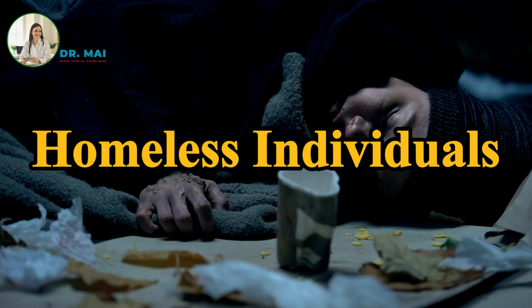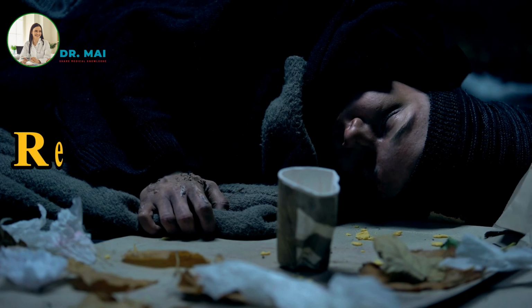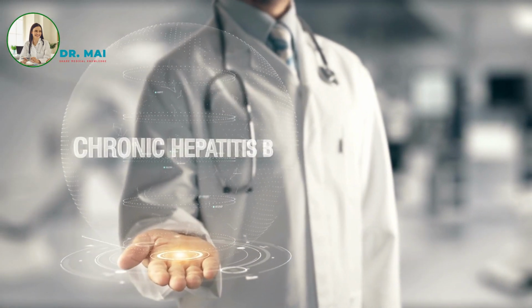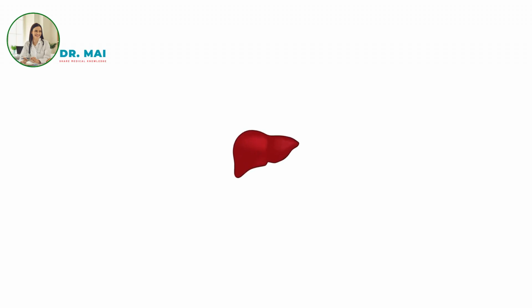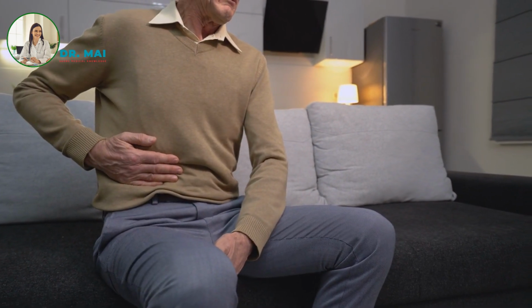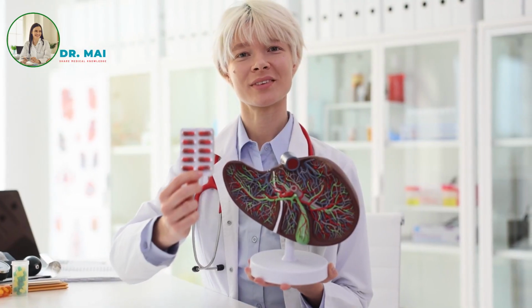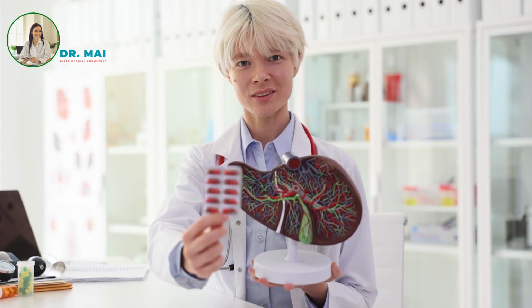Homeless individuals. Poor living conditions and limited access to clean facilities increase risk. Recreational drug users. Drug use, particularly in unsanitary conditions, can facilitate HAV spread. Complications. Hepatitis A generally does not cause chronic liver disease or long-term damage. However, in rare instances, it can lead to acute liver failure, especially in older adults and those with pre-existing liver conditions. Acute liver failure requires immediate medical intervention and may necessitate a liver transplant.